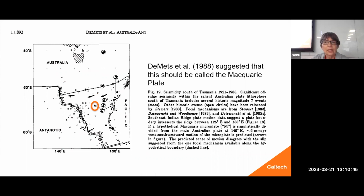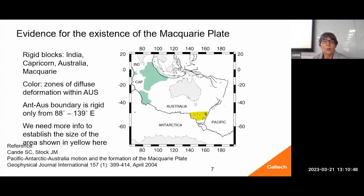And this led to this kind of interpretation where the evidence for the existence of the Macquarie Plate includes the fact that there are zones of diffuse deformation within the Australia region, including these 2 green ones and then this yellow one. But between 88 degrees east longitude and 139 degrees east longitude, it looks as if Australia and Antarctica had a pretty rigid behavior and a good spreading history. But then the data in the region that's yellow here seems to be characterized by diffuse deformation. And so part of what we want to know is, well, exactly what happened there. Is the Macquarie Plate just in this region that's marked MQ in this picture?